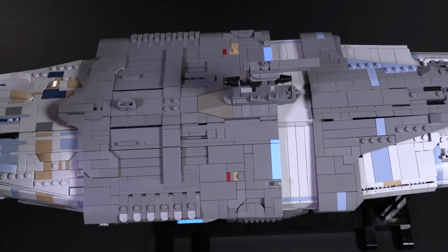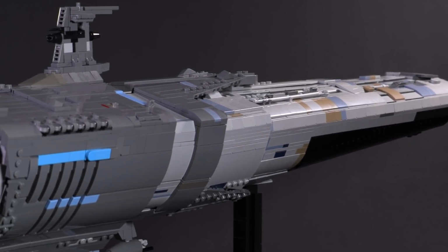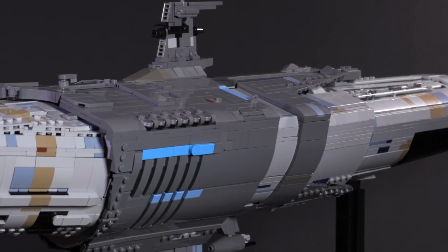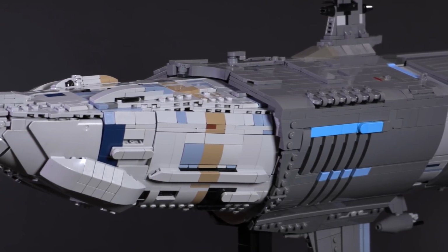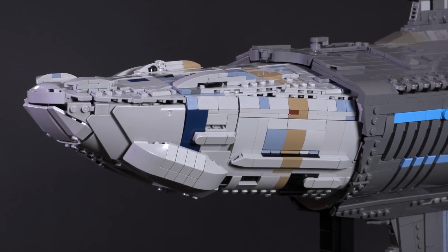And there, I said the magic word, curves. This is one of the primary reasons you don't see too many folks tackling Mon Calamari ships in general. Their shapes are often very fluid, and the curves need to look just right in order for the ship to feel accurate. This is where I imagine the bulk of the design time for this model went.